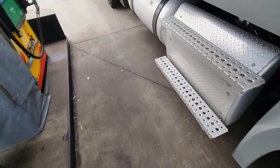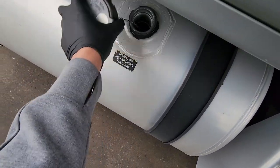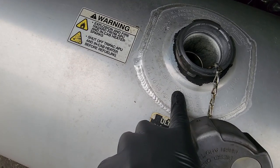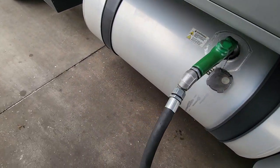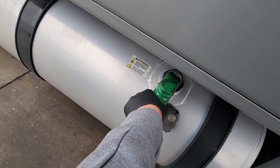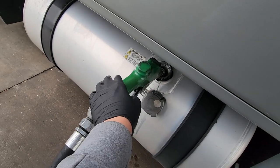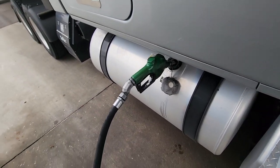Two tanks on all of these big trucks, one on each side, and see, this one is 120 gallons. So both of them are 120 plus 120, 240 gallons of fuel, and sometimes you can get bigger ones, like 150 each, or you can have like 120 on one side and 100 on the other.